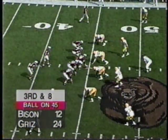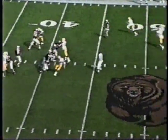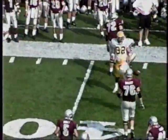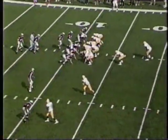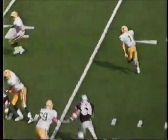Disney with three receivers to the right, one to the left, a single back behind him. NDSU sends four men. Disney throws. It's completed, but Scott Walker lays a stick to the receiver right at the point of the catch. And it's going to be a fourth down, and the fans are not happy. Defense and special teams. It's first and 10 at the 11. Malone reverse. Burrell's got some room.